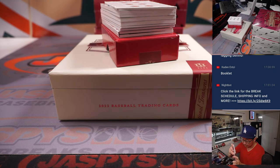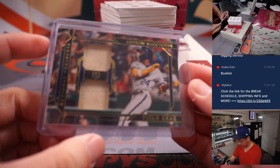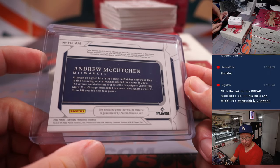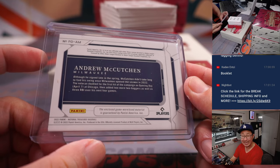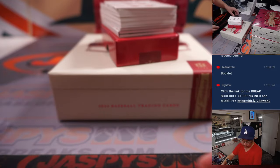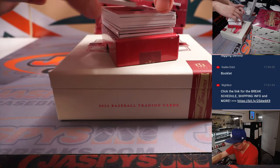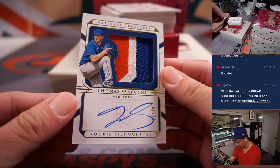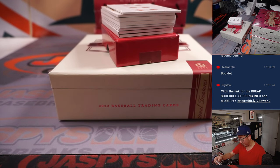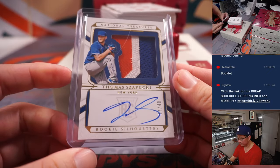A slightly thicker top loader on that one. Nice field gear. Brew Crew. That is Howard. Bought the Brewers straight up. Nice. We got Thomas Zapuki, 17 out of 49. Three-color patch and auto. Nice rookie silhouettes. That's for the Mets. Ed P picked up the Mets straight up.